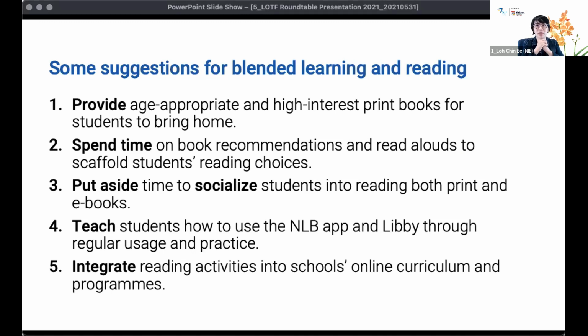I think one important thing is to provide age-appropriate and high-interest print books for students to bring home. Just because students are going to be at home, we don't want them to be staring at the screen all the time. So if they have books at home, that would be great. And a rotating set, so when they go home, they bring a new set each time. Spend time on book recommendations and read aloud to scaffold students' reading choices. I think this can be done in secondary school too.